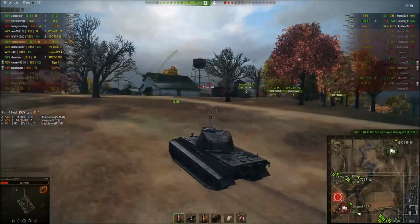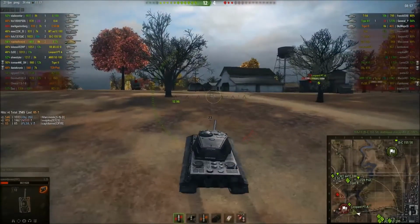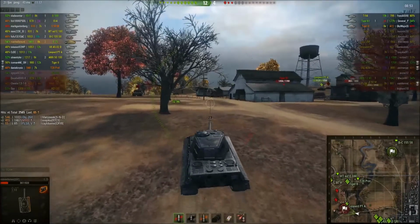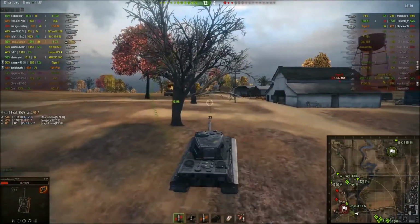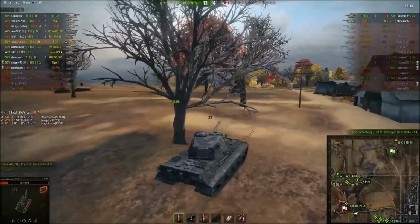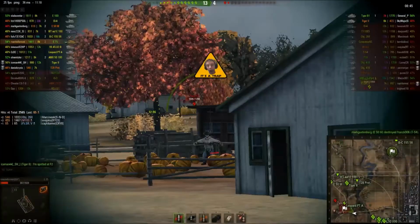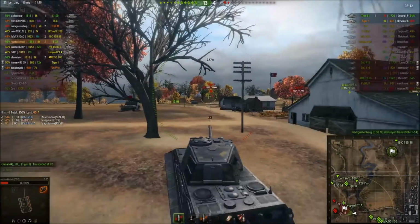You can see their T54 trying to make a run for it, but we have enough substantial firepower to make sure he can't get away. I'm slightly worried about where that Tiger 2 is, as I don't want him shooting me in the flank. However, oh, I've been spotted. Okay, that means he's around here somewhere. Yep, there he is, and he bounces us.